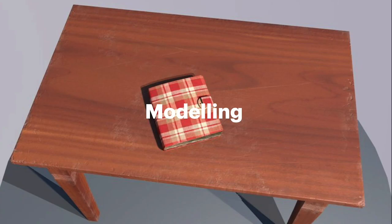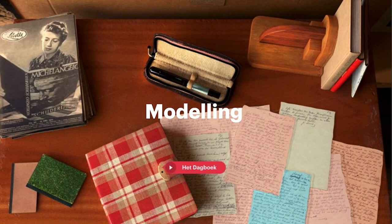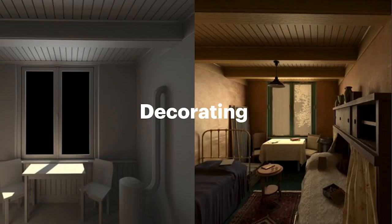A lot of modeling, and you get these kinds of photorealistic rooms and places. So within those narrative spaces, we can tell, with objects, the story of Anne Frank's life and work, but also the Second World War.